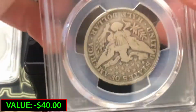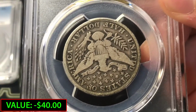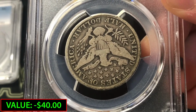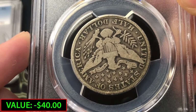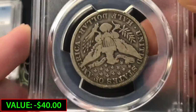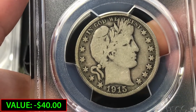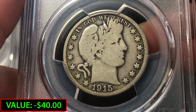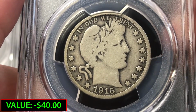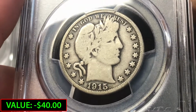These next 4 coins, the Barber halves, are also my coins. I think we've got 2 1915s here and then 2 1913s. They're key dates. These are not in great condition by any means, but if we could get a 12 on any of these, that would be super good, because that would be like a $225 coin or so. I think that this is either an 8 or a 10, which would be like 100 to 130, but you tell me what you think.